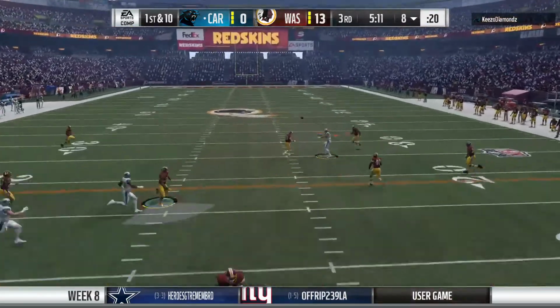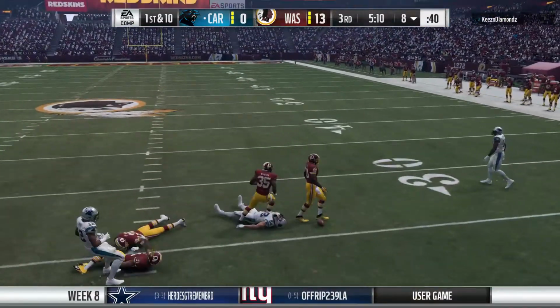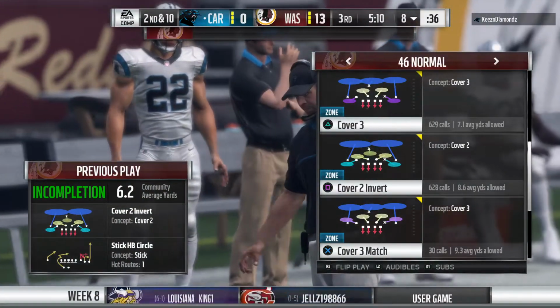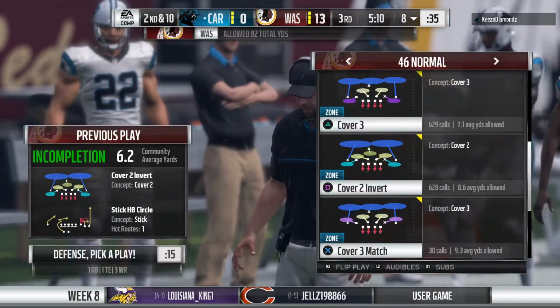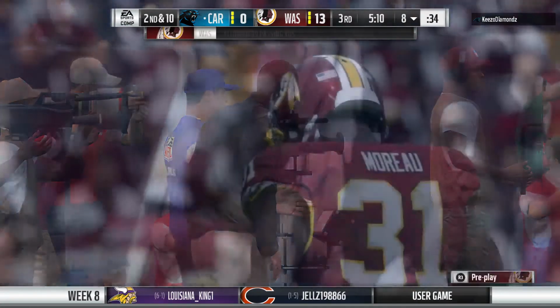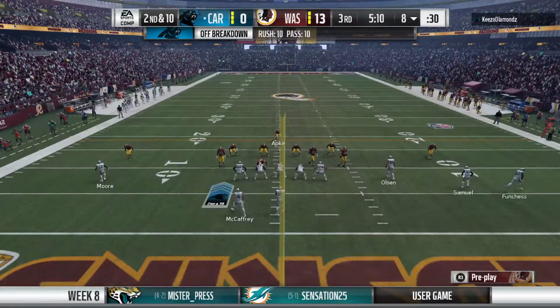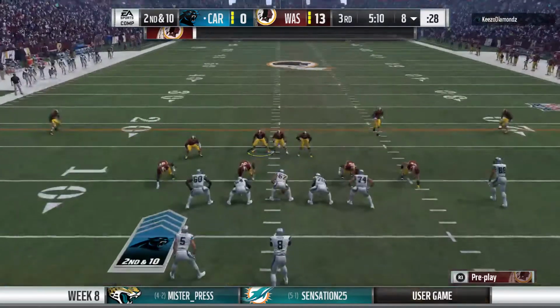They'll try and start this drive in the air. He couldn't quite hold it. Got hit. Ball pops out, incomplete. You get a tight end like this, and you know he's used to dishing out punishment, but here, he's one that has to absorb the contact, and as a result, unable to hold on to the football. Let's go!